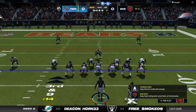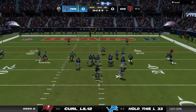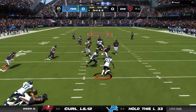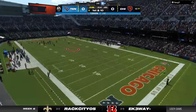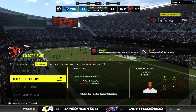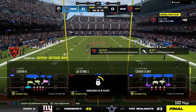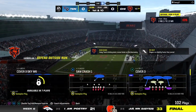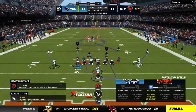After an incomplete pass on 2nd down, that'll leave him trying to convert on 3rd and 9. Here's Fields. That's into a crowd and intercepted. And the Titans force the turnover, and they'll take over at the 10. They'll take over 1st and 10 at their own 10-yard line. The Titans offense set to begin the drive.